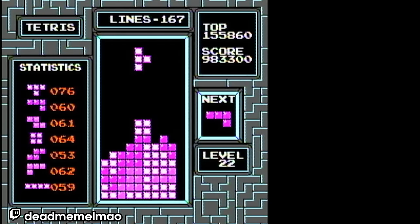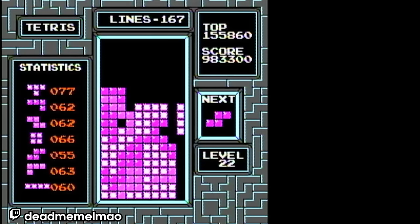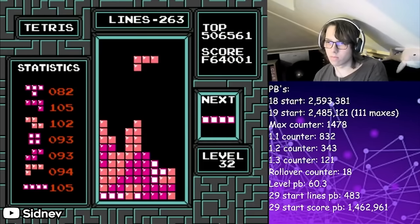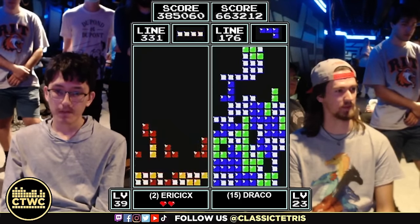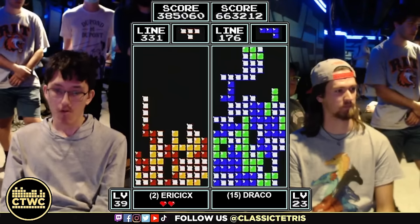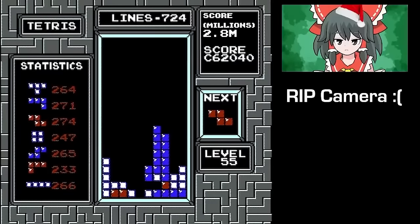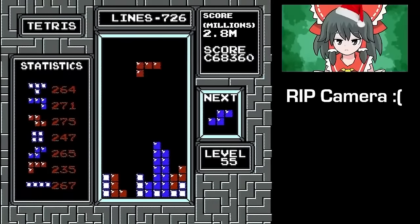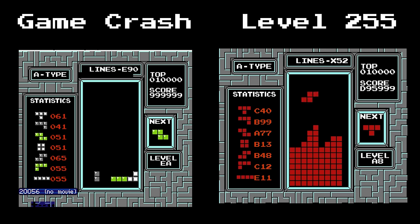That being said, high score isn't the only world record worth looking at in NES Tetris. More efficiency-based world records, like the earliest max out, earliest rollover, and highest score in a competition game, are highly contested records today, even with the rolling playstyle in full swing. As I see it, there are two big milestones left for players to achieve when it comes to endurance: game crash and getting to level 255.